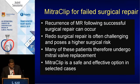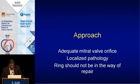Recurrence of MR following successful surgical repair can occur. Redo surgical repair is often challenging and poses a higher surgical risk, and many of these patients therefore undergo mitral valve replacement. MitraClip is a safe and effective option in some of these cases. So the approach is that you have to look at whether they have an adequate mitral valve orifice, if the pathology is localized, and the ring should not be in the way of a repair.